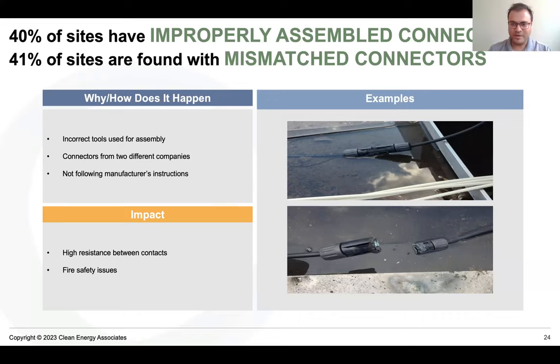The picture you see above is not cross-mating, but it's just one of my favorite pictures, where we had reported a connector lying in a pool of water. And apparently no one cared to fix this. We tried hard to get them fixed, but yeah. And then one month later, we received a call, after the site was operating, that they saw a burnt connector on the site.